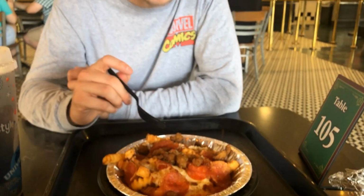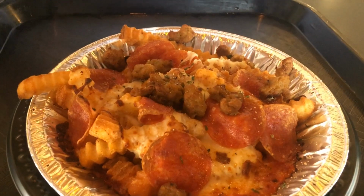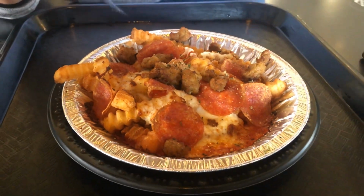Because the seasoning that they put on it is a little different than the Green Eggs and Ham pizza tots. I would probably prefer these over the tots. So you like these better than the tots? Yeah, then when you have the pizza sauce in here, the cheese makes it even better. Yum. So we're gonna finish up this. This is delicious. It looks delicious. I haven't tasted it yet.